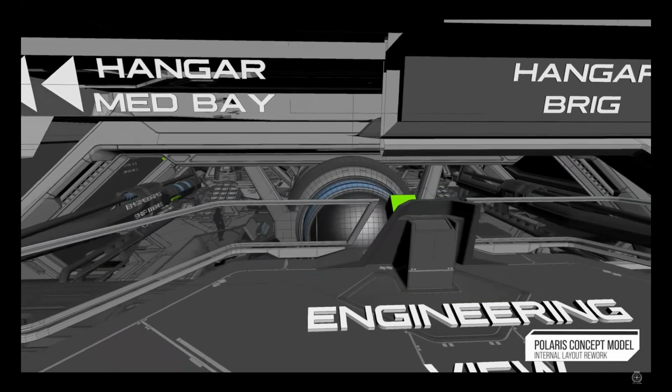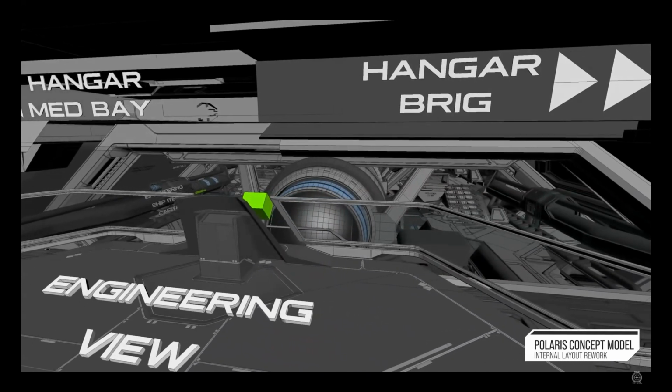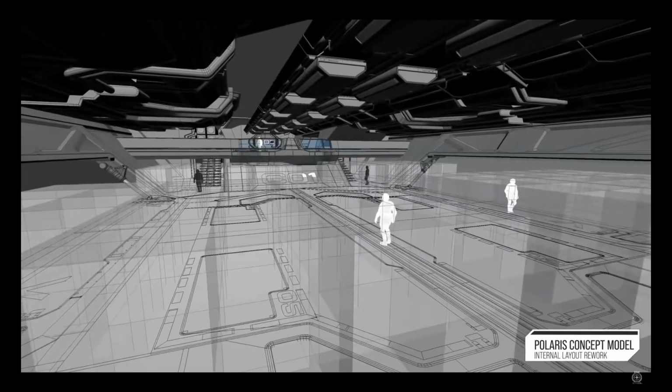You have the engineering section, which will be nice to see how that's all set up. It'll give me better insight into how engineering will go. But that being said, engineering obviously isn't ready yet, so this might come out before that.